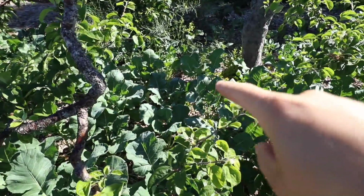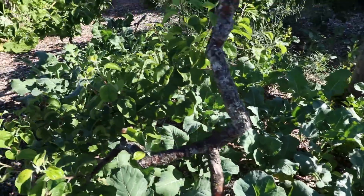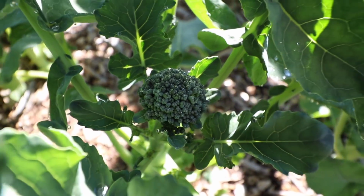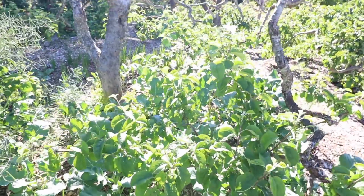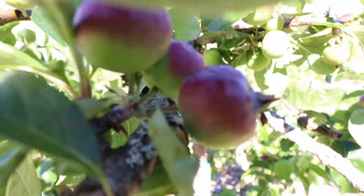The broccoli that I transplanted all under here is doing great. Like, it's growing like gangbusters. It's crazy. See? Check that out. Little guys. It's sprouting broccoli, and I'm not getting a lot of it all at once, so I'm kind of just picking and grazing myself. The apples set in really nice.